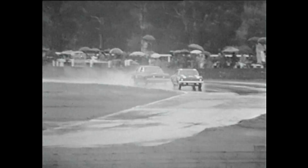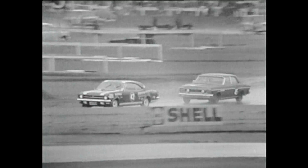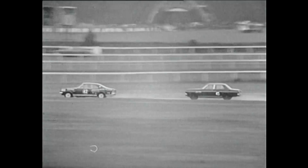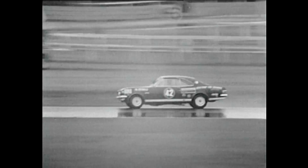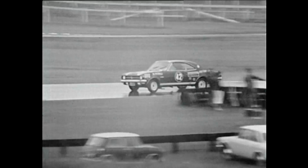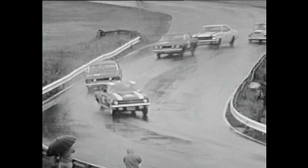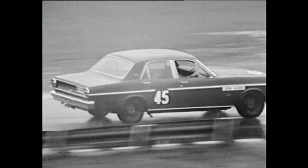There's a great dice going on, car 45, John Harris. It's the Holden and the Falcon here. Actually, no, I just noticed that there are several other cars now caught up to fight out this second place. I will see them shortly. Another couple of Minis, I think, and another Holden. That's John Harris.